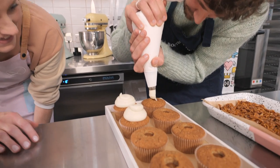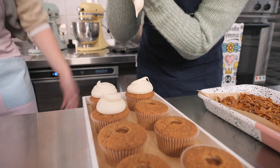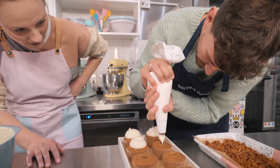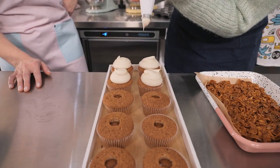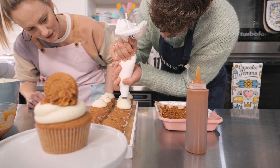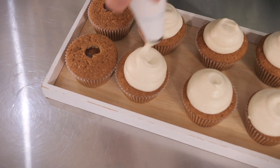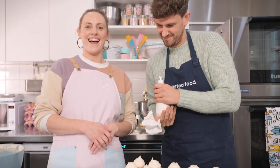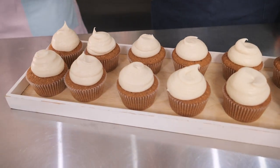Okay, so there. Nice. Squeeze, keep squeezing, and then lift and sweep. I think that was pretty good. Practice makes perfect. Okay, squeeze. So nice height. And whoop. Nice. Be gentle with the buttercream. Squeeze, take your time, it doesn't matter. And then stop. Come on. Yes. I knew I picked the right guy. Oh, thanks. They look wicked.